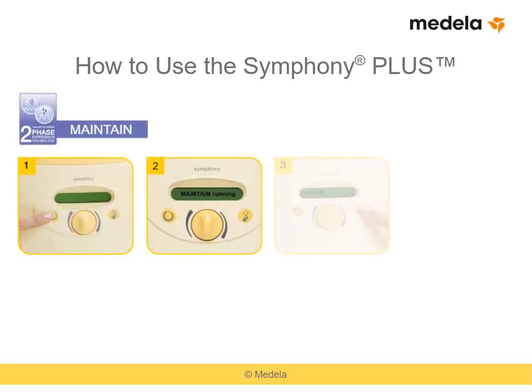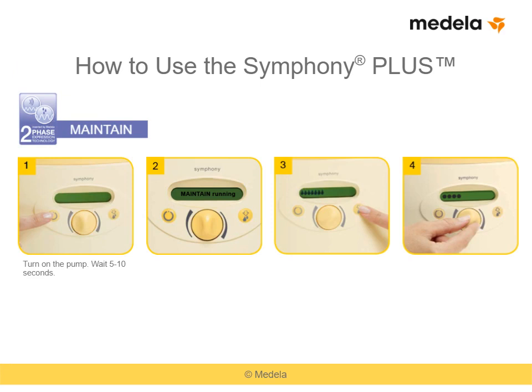To select the Maintain program, wait 5 to 10 seconds after the pump is turned on. During this time, the screen will display Initiate Press with the symbol for the letdown button. To use the Maintain program, just wait a few seconds. The Maintain program will start automatically and the screen will display Maintain Running to let you know the Maintain program has started.